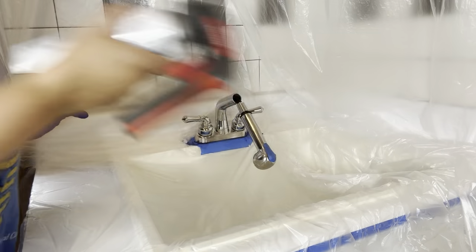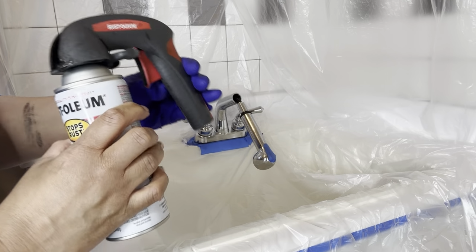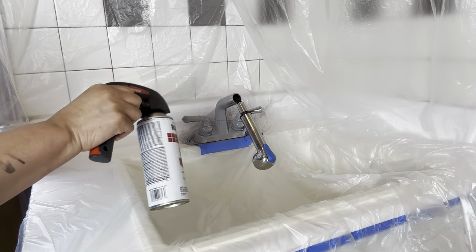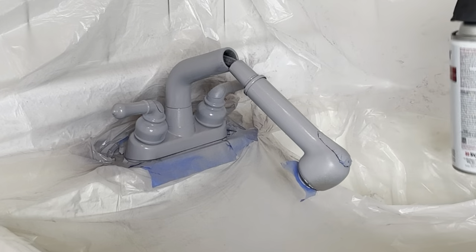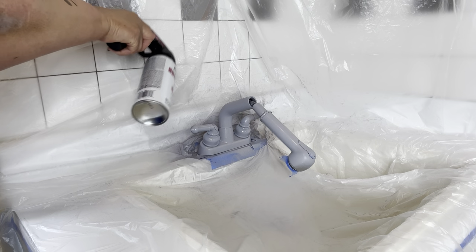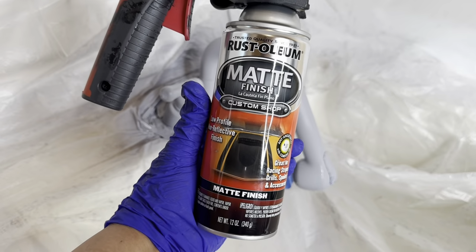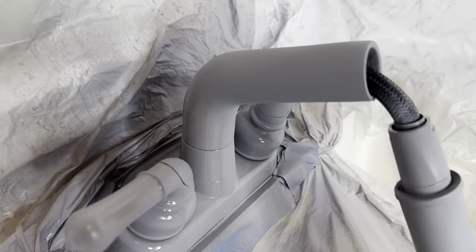So we're going to go ahead and get closer. I did turn the water off underneath the sink to make sure no water will drip, just in case I accidentally hit any of the handles. And one of the things the lady mentioned in her blog was that this primer is going to dry real fast, and she was very right on point with that. Even though it dried fast, I let it sit for maybe about 10 to 15 minutes, and then I went on and added the black matte.